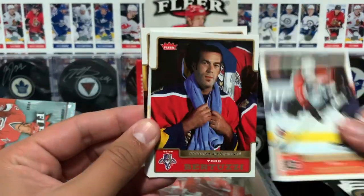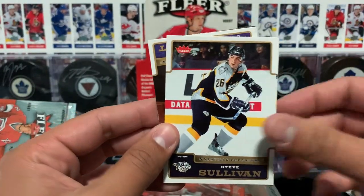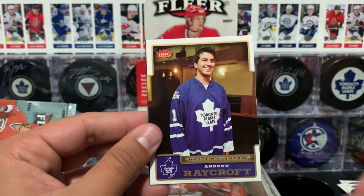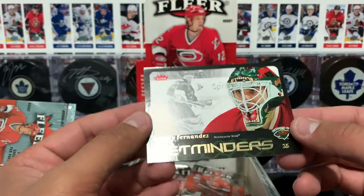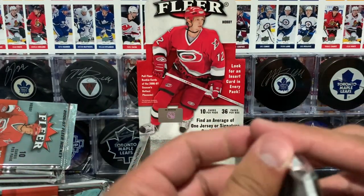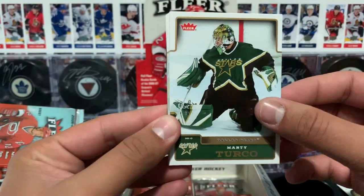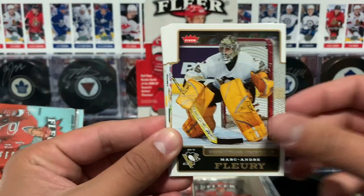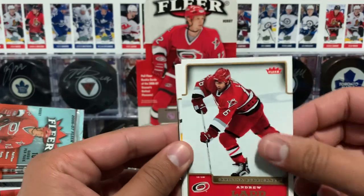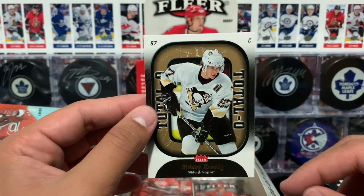Next up, we got Carter, Bertuzzi, San Luis, Nidimaki, Sullivan, Stapniak, Kovalchuk, Ribeiro, Raycroft, and a Netminders insert of Manny Fernandez. You guys see this stack to the left of the screen there of packs just on my desk. Turco, Gomez, Fleury, Lettinen, Datsuk, Faniff, Ladd, Kozlov, Kiprasov, and a total of Sidney Crosby.